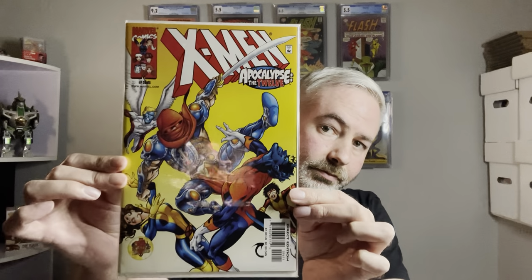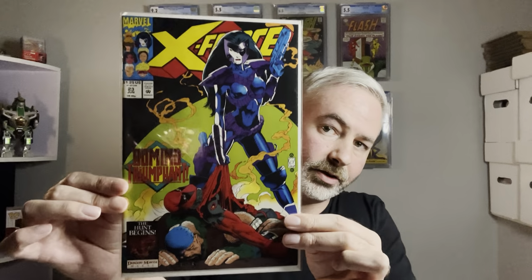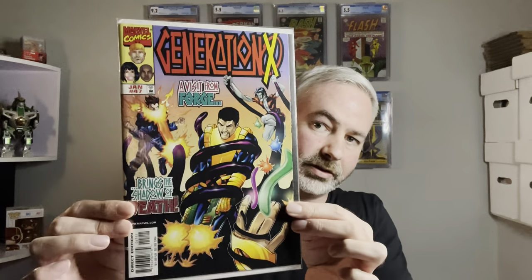And we have X-Men 95. So these seem to be nice books. I'm happy with these so far. And we have another X-Men, number 96. And we have X-Force 23. Again, another nice condition book. Then we have Generation X 47. Seems quite X-Men related so far, which I'm not going to grumble about.